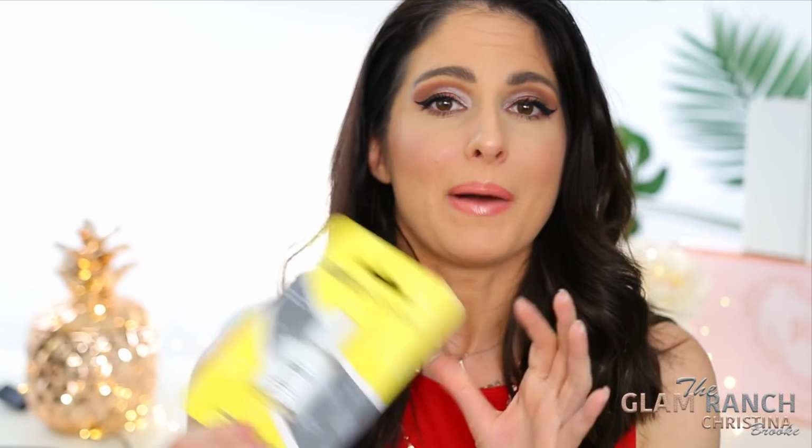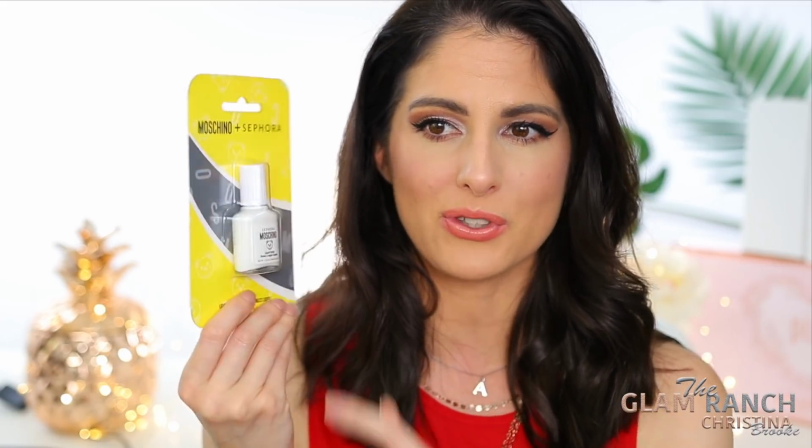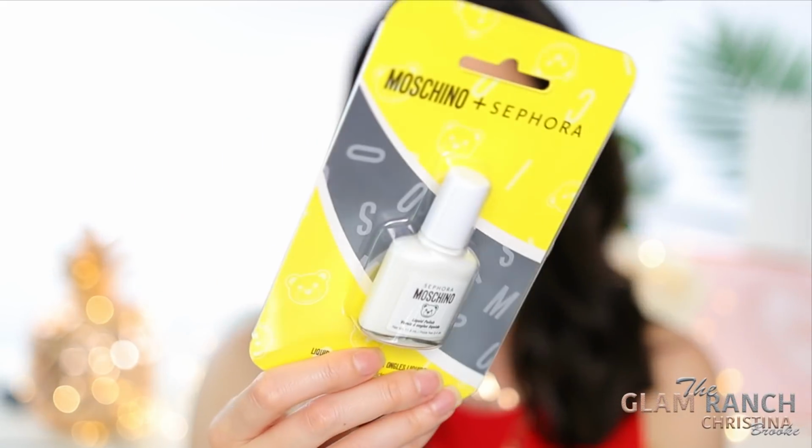Then I picked this up. I have not opened this. And this is from Moschino and Sephora. And this is their liquid polish, and it's in white. So it's supposed to look like a whiteout. If you guys can see, it looks like whiteout.